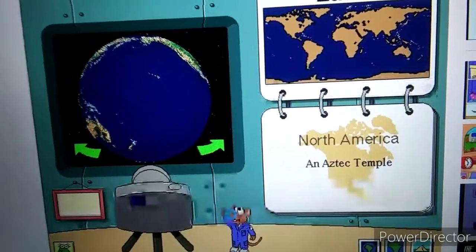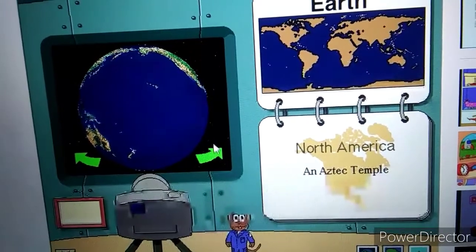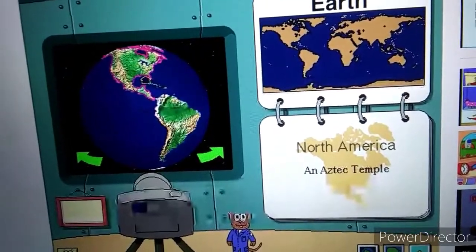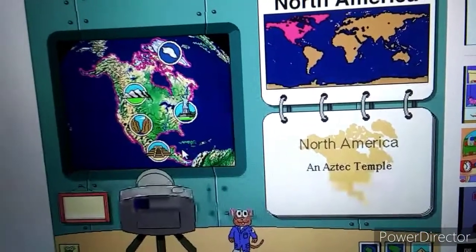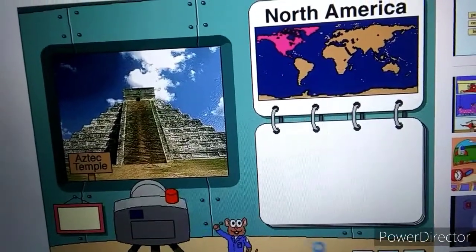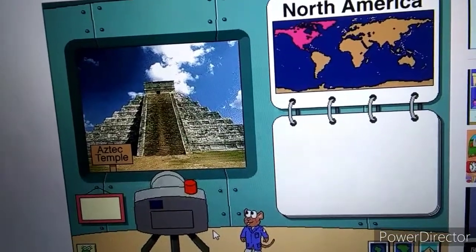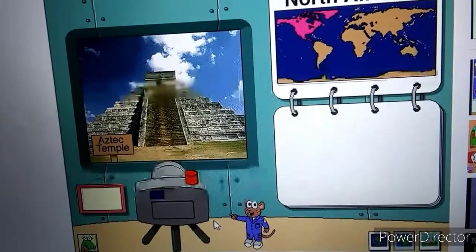Please go to North America and take a picture of an Aztec temple. You're almost there. Excellent. Aztec temples like this were built by the Aztec Indians over 1,000 years ago. Now take the picture.